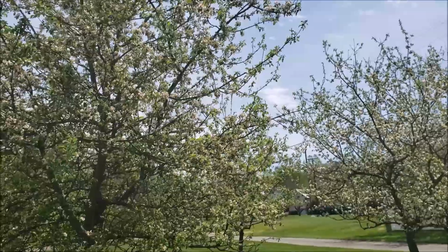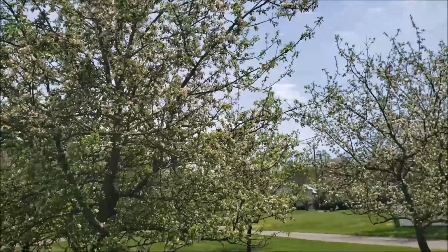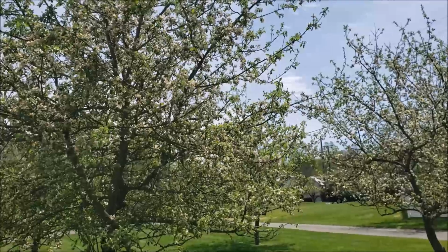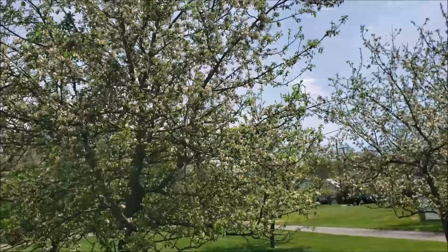So I did read that Baltimore Orioles like to be really high up in the canopy, so perhaps they are around all summer and they're just really high up, but in the spring they like these apple trees, and I saw them here the other day. So I'll insert a clip of that now.